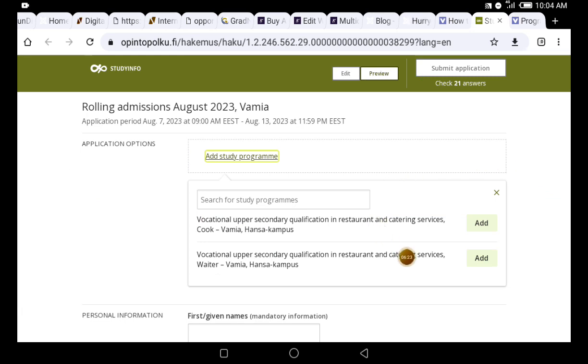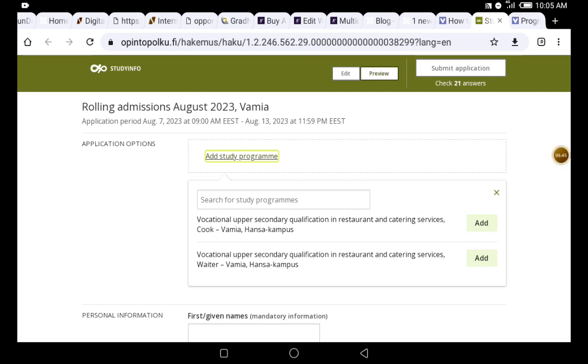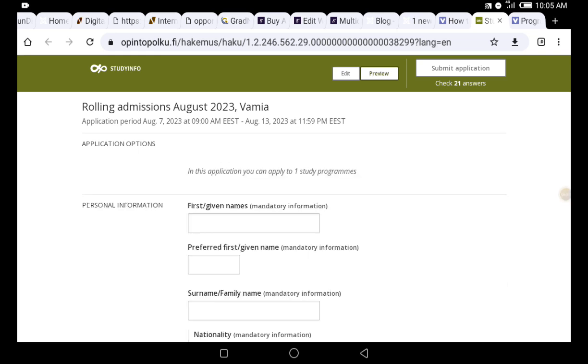So one thing you also need to understand is that you cannot apply to 2 programs. So you want to make sure you come back to this program page and click either as a waitress or waiter. Click on it, read more information about the program, or as a cook, read more information about the program to understand what you want to apply to. So I'll come back to the application page, then I'm going to select the cook. When I click on this cook, you see now, it's there now. I've selected that and it says remove, so I don't want to remove it.